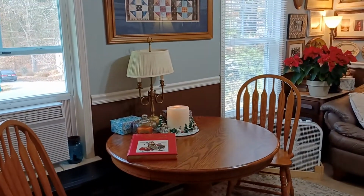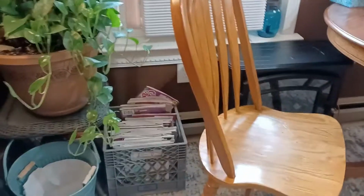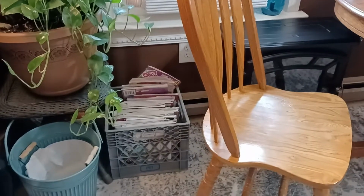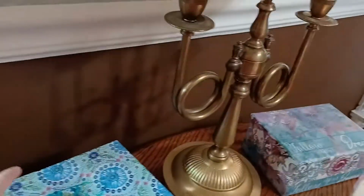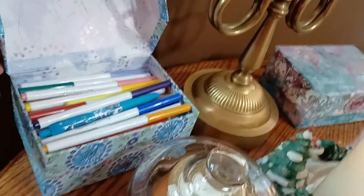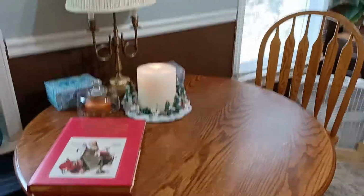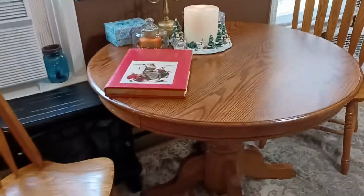My 3 children are artists, and their children love art. And so over here in this crate are all of their books and papers and their paper materials for them to do their art on. And of course on the table are their little boxes of pens and markers. And that's one of their favorite things at Grammy's, is that they can just draw and do art until their hearts are content. And they love it. And so this table is really good for that. And it's a good flat surface for them to come in and do this.